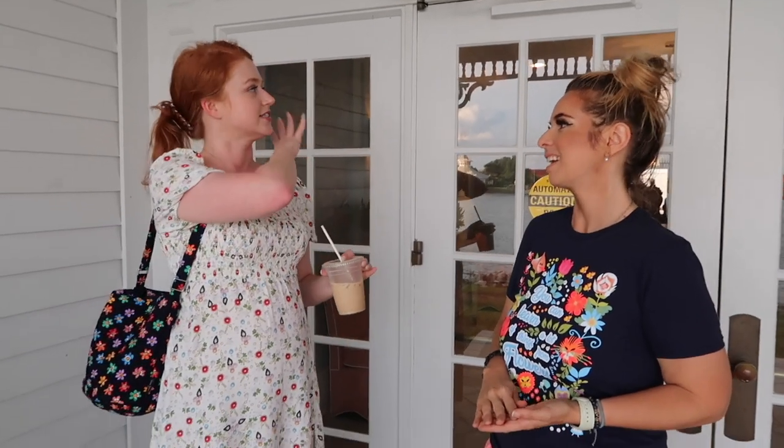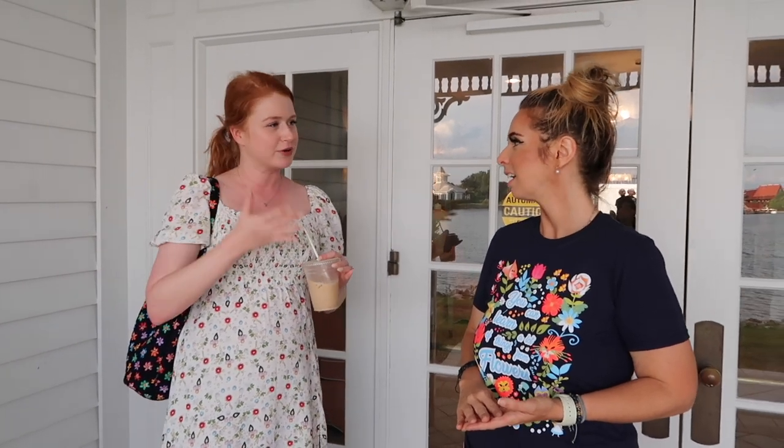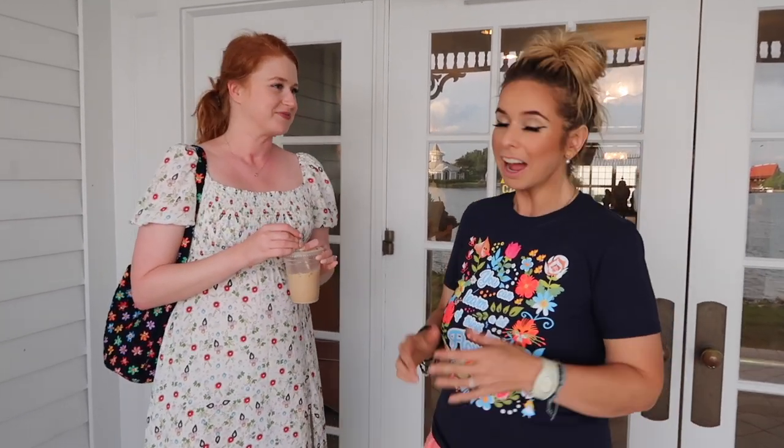Okay, so what do you think of everything you've seen? It's beautiful. I love the color palette in here. It's really subtle and refined, which I think the main lobby was missing a little bit with its more outdated feel. It's still beautiful, but this building is stunning. The roofs are so pretty.